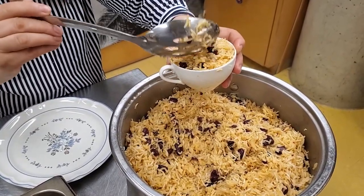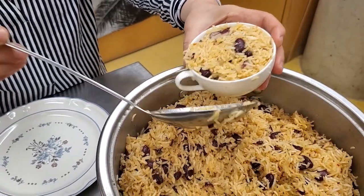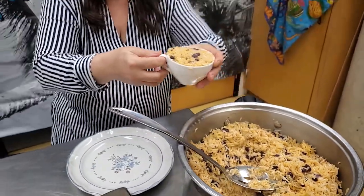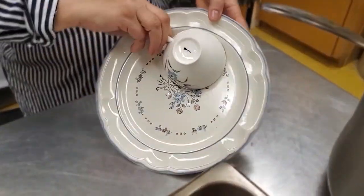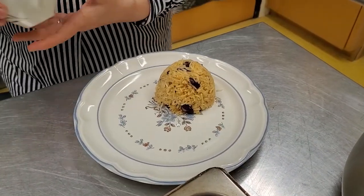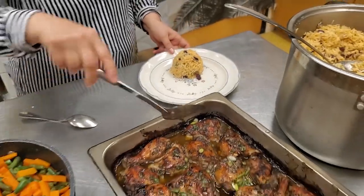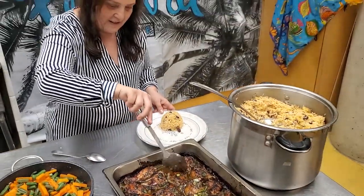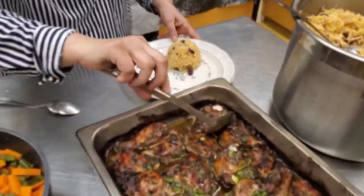So this is packed like this. Just a little bit. You don't have to put too much pressure on it, so it stays fluffy. And then we go to the plate. We tilt it like this, and we get a nice little amount of rice and beans. And we put some of this beautiful chicken there.